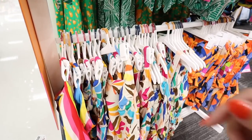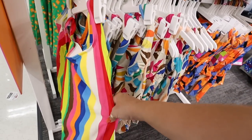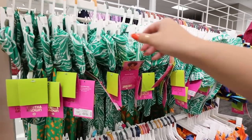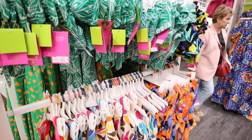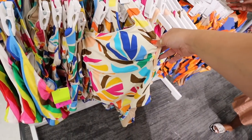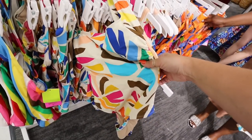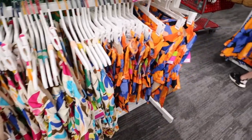So she has a bunch of different swimsuits, like this striped color block one piece. I think most of them are one pieces, but there are some two piece options as well. The patterns and everything are so pretty, and the quality feels really nice. The next swimsuit is this patterned one. It's kind of like nude on the background, and then has these colorful, almost abstract palm leaves. All of the one-piece swimsuits are $40, by the way.